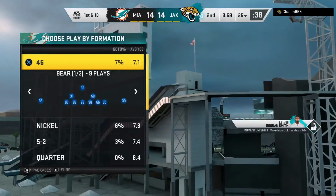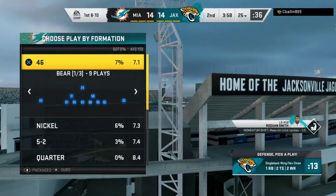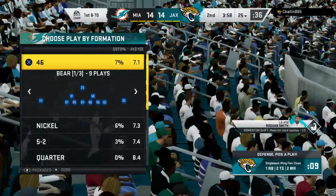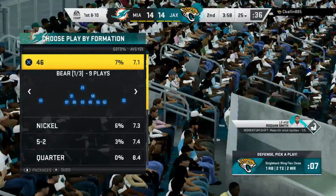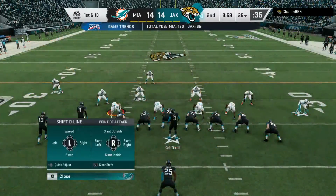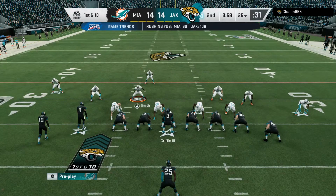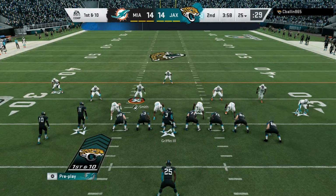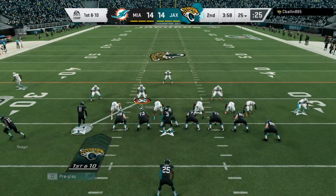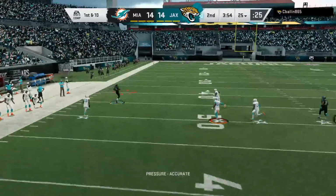The Jaguars take over 1st and 10 at their own 25-yard line. The Jacksonville offense set to begin their next drive. And that 14-0 lead to begin the ball game, well, that's gone now. Time to regroup. I think even up 2 touchdowns, they knew this wasn't going to be a walk in the park, and I think that's why we would see the head coach going up and down the sidelines telling his team, let's stay with it, let's keep going.